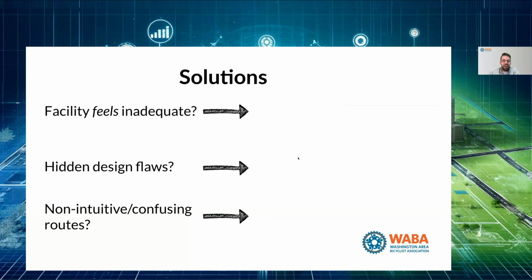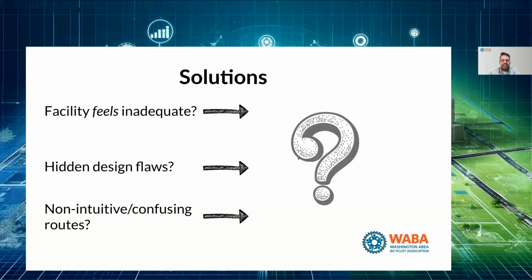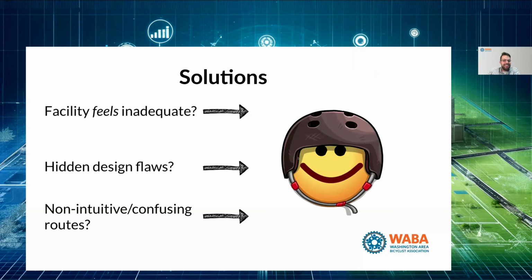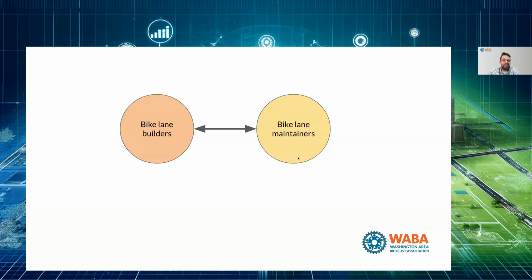But of course, there are some issues that are a little tougher to solve, right? What do we do about when a facility feels inadequate or some of these hidden design flaws? These are a little bit tougher to solve. And to which I would offer folks like me, the end user, because the success of our network comes down to more than just the builders and the maintainers of our bike facilities, our trails. The end user is a critical part of that triangle, and can and should have a role to play in this situation as well.